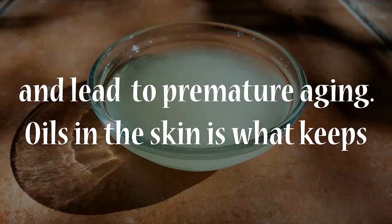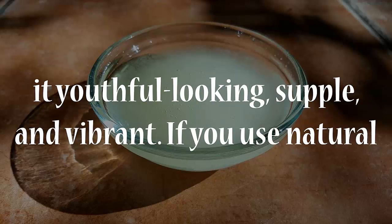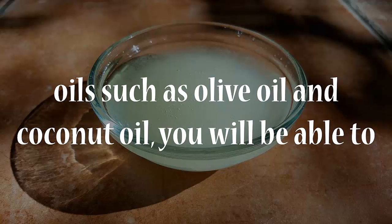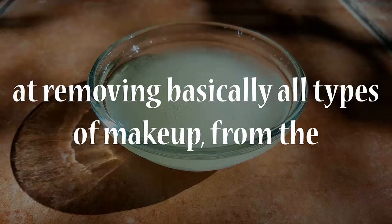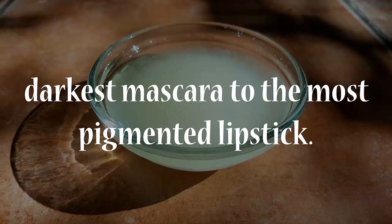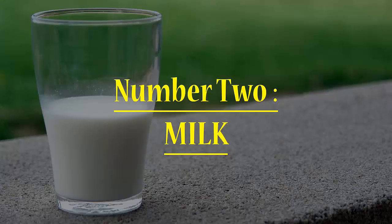Oils in the skin is what keeps it youthful-looking, supple, and vibrant. If you use natural oils such as olive oil and coconut oil, you will be able to cleanse your skin without overdrying it. It's also great at removing basically all types of makeup, from the darkest mascara to the most pigmented lipstick.